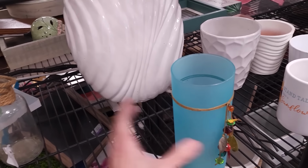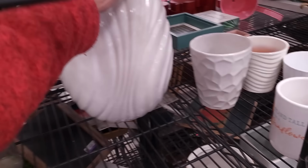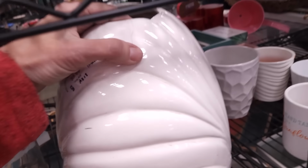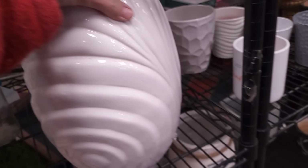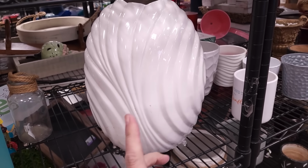Is this another piece of Haeger? Whoa, that was close. Let's look at the bottom of this one. Okay, there's nothing on the bottom. Oh, it's really, really cracked. That is a cool 90s piece of pottery, and if it was not cracked, I'd be picking that up.